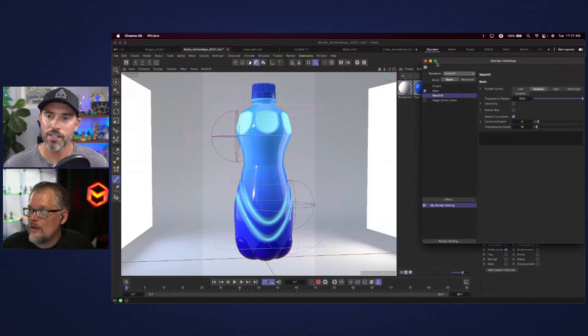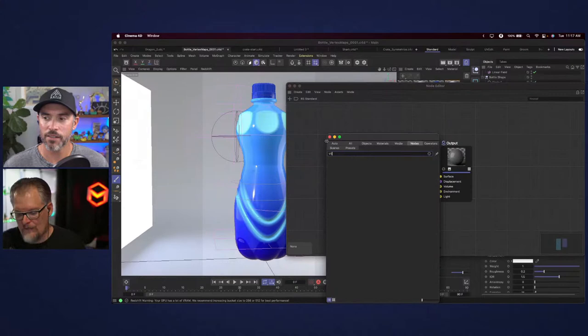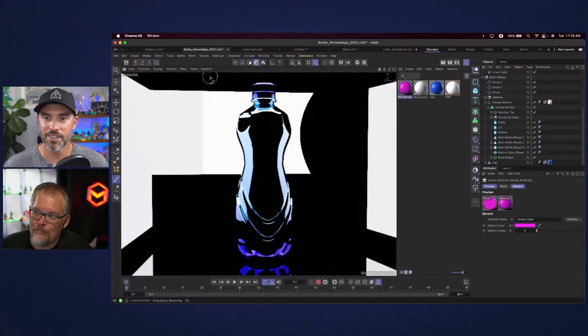This was set up with the standard material, but we can go ahead and create a Redshift material. And all you do is add a vertex attribute node and drag this vertex map in there and feed that right into your color, for instance. The scene wasn't set up for Redshift, so hopefully you get the idea. We're not quite there yet, but that's the idea.